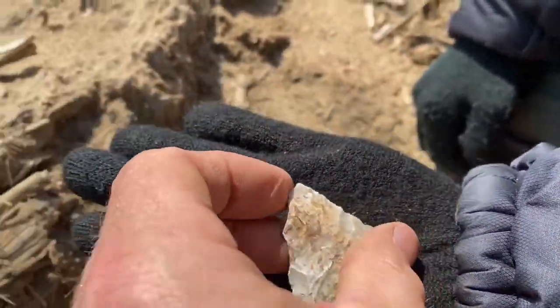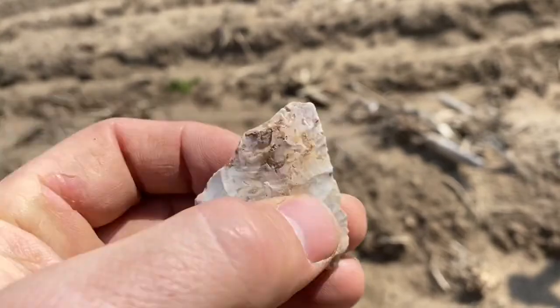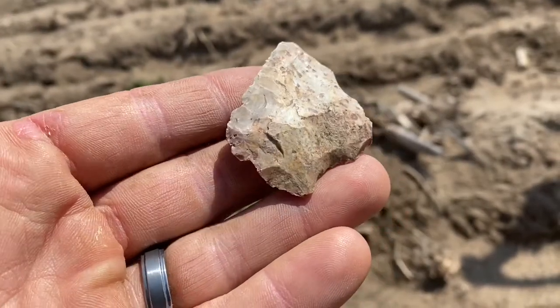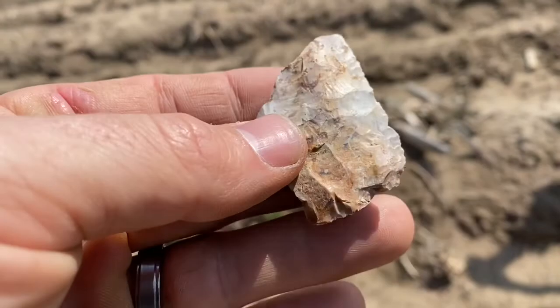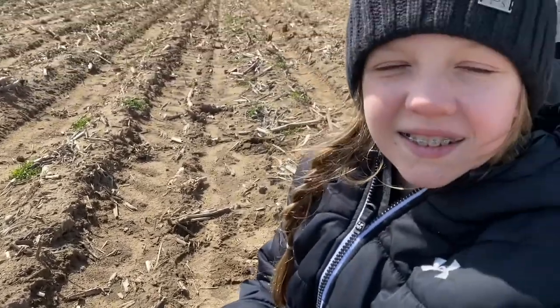Let me take a peek. I don't know exactly what it is, Kaya. It's got a broken... I don't know if it's a big tool or if it's a point. Yeah, it's a big one though, isn't it? Good job. Thanks. Alright.